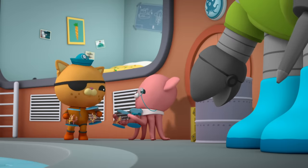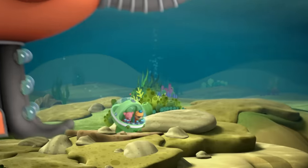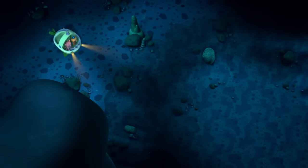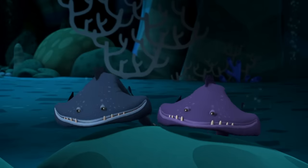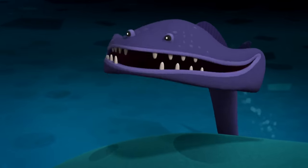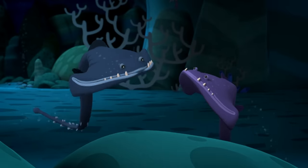The Midnight Zone? Why didn't you say so? Let's go! Open the octo hatch, Tweak. You got it, Kwazii. Avast, Professor! Over there! Perfect, Kwazii! Psst! Over there! It's our lucky day! Food! Food? What kind of food? How much? What's it look like? I can't see it very well. Oh, of course you can't. We're gulper eels, remember? We can't see anything very well.